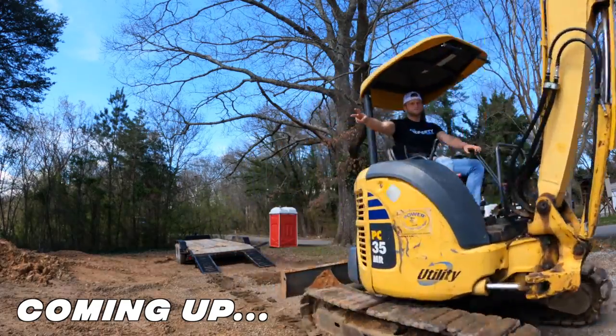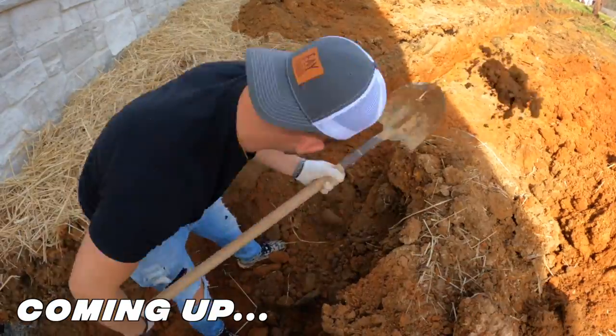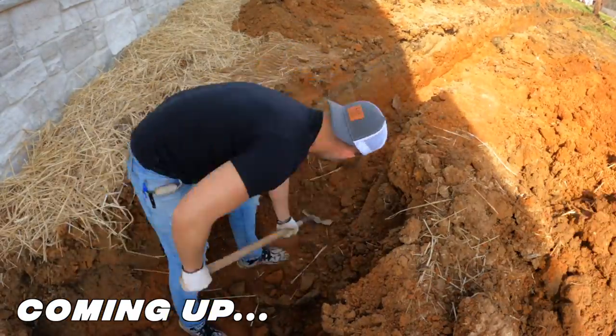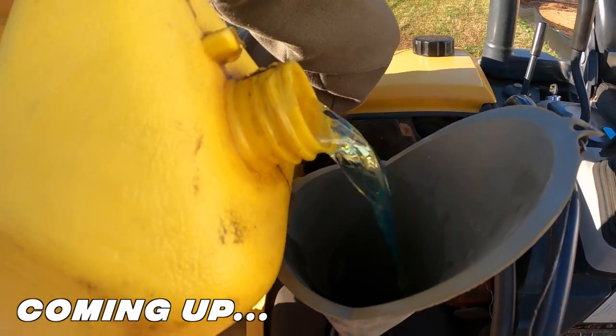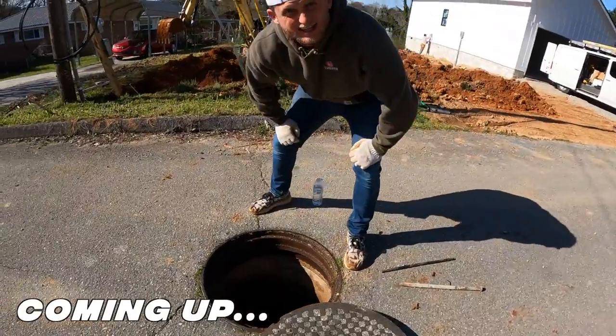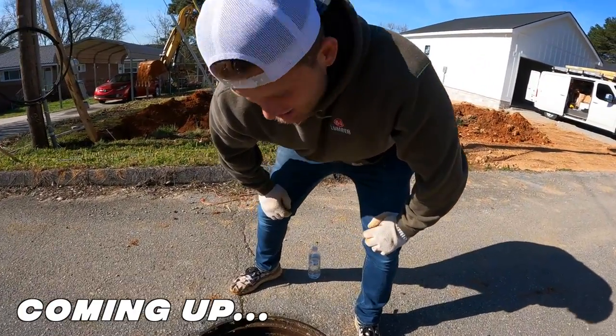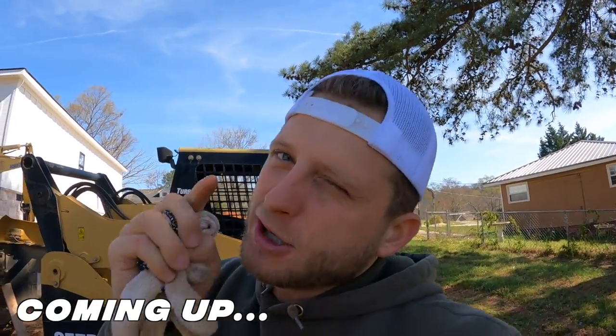Now I'm going to be digging my utility lines. Smells like dookie. Looks like dookie. So it is dookie, just so you know. But here, try to give him a view down there. This day has just been one of those freaking days, man.